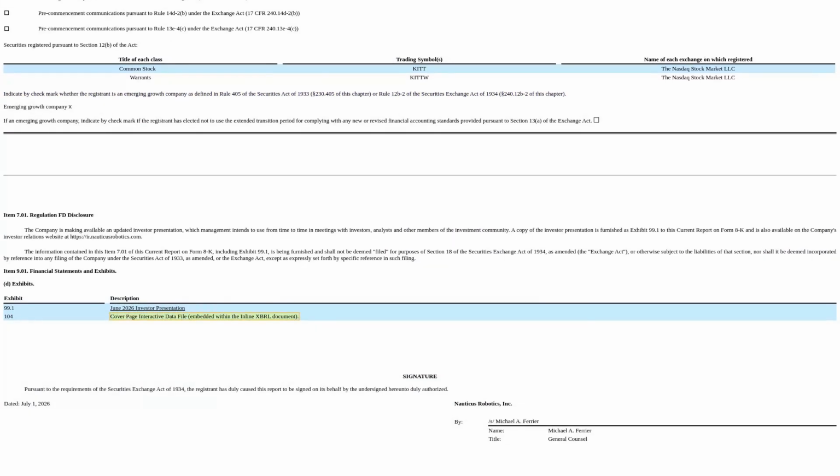The report is signed off by Michael A. Ferrier, who holds the title of General Counsel. This indicates the document has gone through the necessary legal review before being filed with the Securities and Exchange Commission. So, while this 8-K doesn't crack open the company's financial books for us today, it is a signal. It tells us that Nauticus Robotics Incorporated is actively managing its investor relations and likely preparing to communicate key aspects of its business strategy and progress. The real substance will be in that investor presentation.